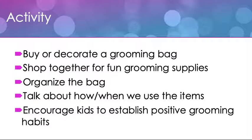How do we brush our teeth properly? How do we floss properly? When do we need to brush our hair? How to clip and clean our nails? How to apply lotion properly? The full spectrum of positive hygiene and grooming behavior that we want to instill. We can discuss those and determine an approach for how we're going to do that when we're creating, organizing these bags.